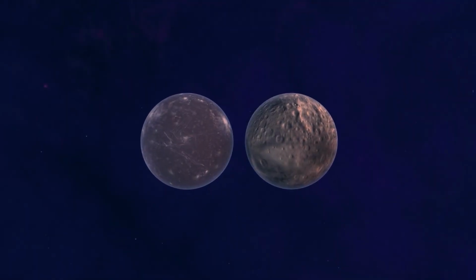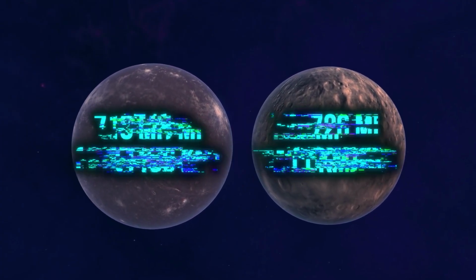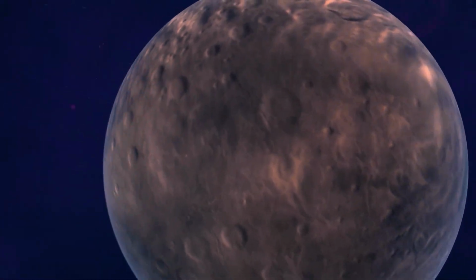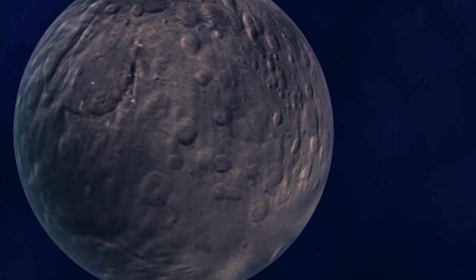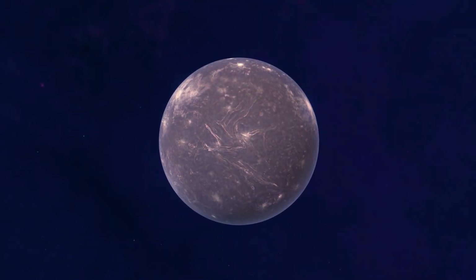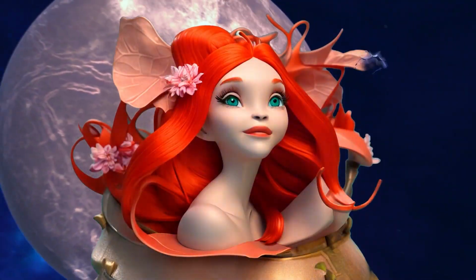Umbriel and Ariel are the 3rd and 4th largest moons of Uranus, with diameters of 726 miles and 718 miles respectively. Umbriel is named after a bad spirit in an old poem, and it's the darkest of all Uranus's big moons. It only reflects 16% of the light that hits it. Scientists don't know why it's so dark, but they think a bright ring around a crater might be caused by frost deposits. Ariel is the brightest of all Uranus's big moons, and it reflects over a third of the light that hits it. It's named after characters in both Pope's poem and Shakespeare's play.